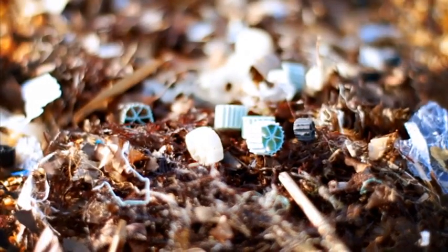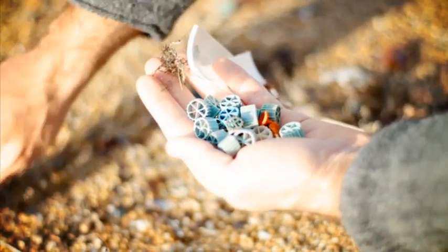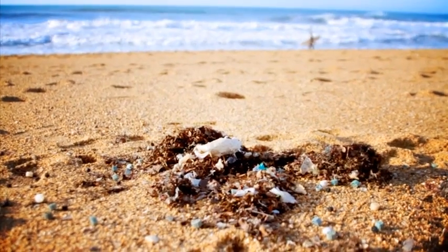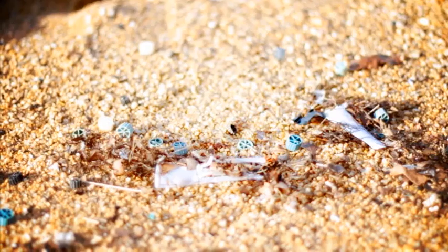These filtration media are also used in fish farming, agro-industry, and paper making. What a contradiction that these small wheels are used to clean up water, but are sometimes released into the environment and themselves become pollution.